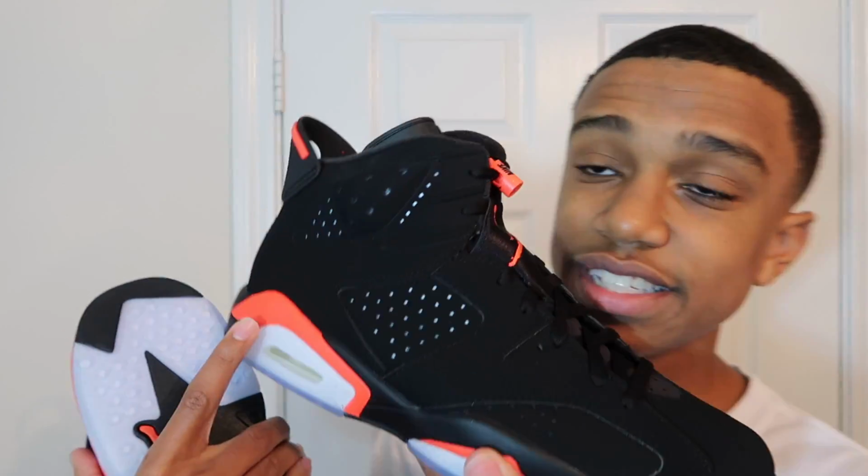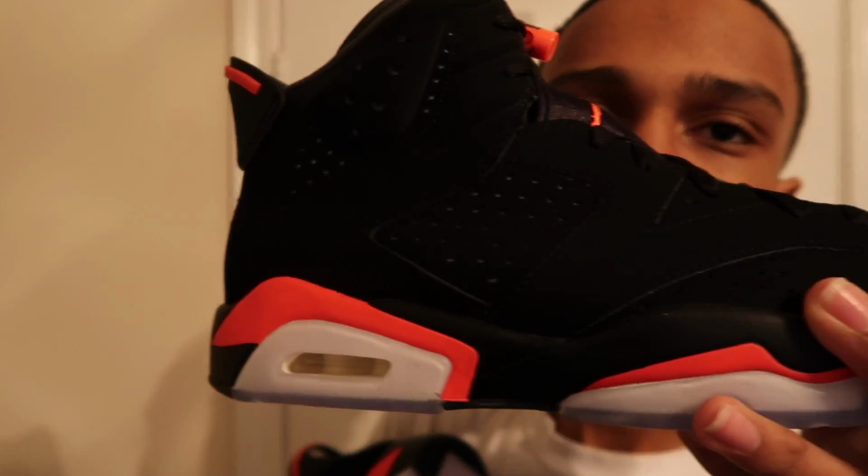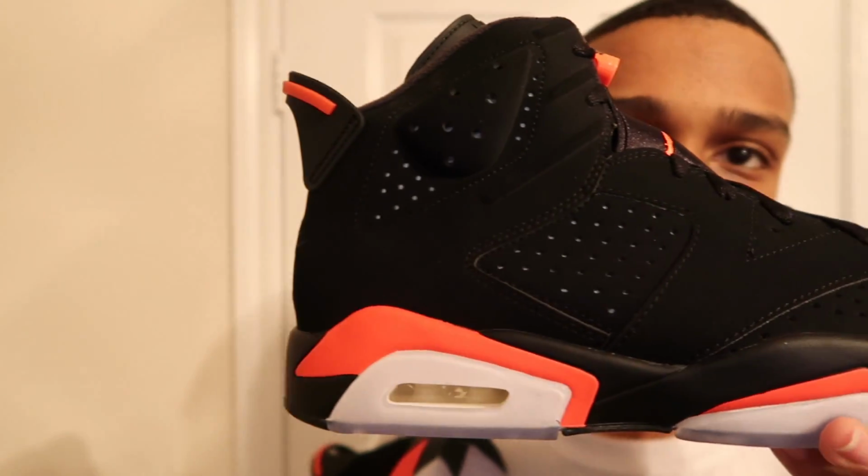And this is not that light pink. It's kind of red. It's pretty red. Let me turn off the light real quick so y'all can see the extra light. You can see that's not really pink. It's more red. But I don't have the 2014 pair because I wasn't really able to buy that many shoes back then.